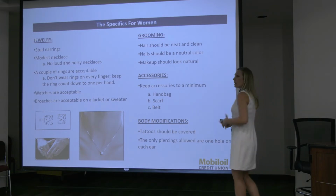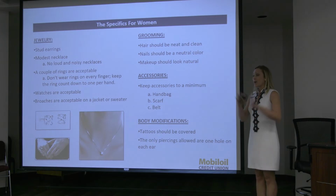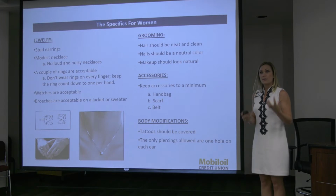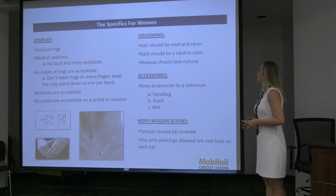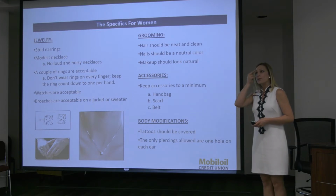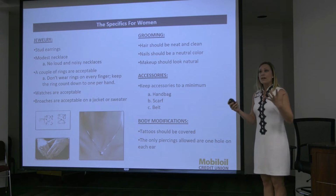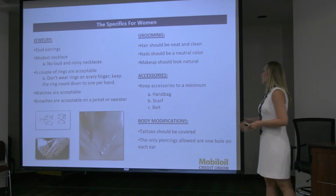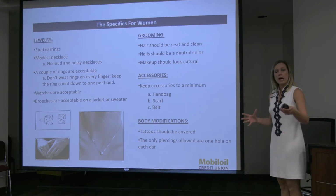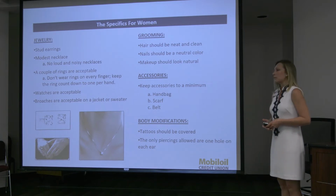Nails should be neutral in color. I know we all like fun colors, and there's all these different dark colors that are out right now, but neutral colors on your hands is good. Makeup should look natural as well. If you've got a whole bunch of purple going on, then it takes away from what you may be doing. Accessories, again, a handbag, scarf, belt, those are versatile items that can be changed out. But keep those things to a minimum as well.